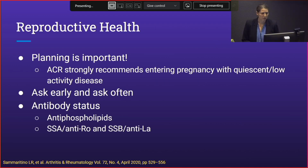Moving on to reproductive health. This is a very important area of rheumatology. Oftentimes people are like, oh, you only see older people, which is not true. We see all ages in rheumatology, and this is very important to our younger patients.